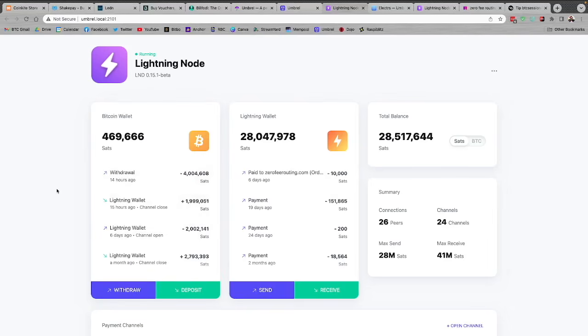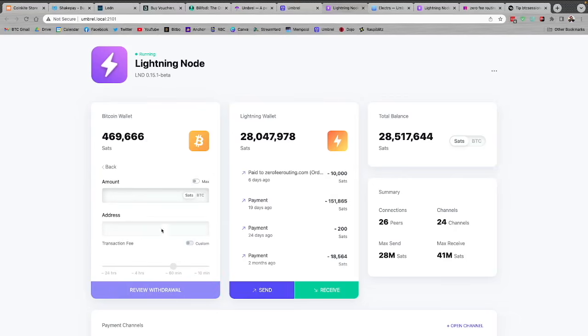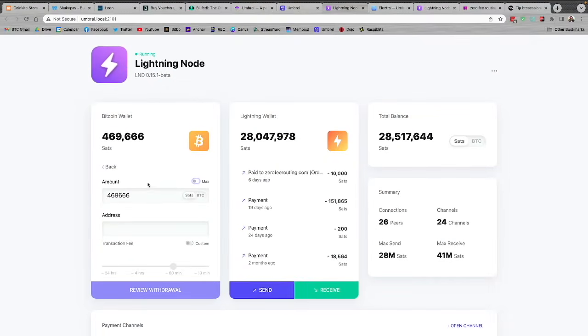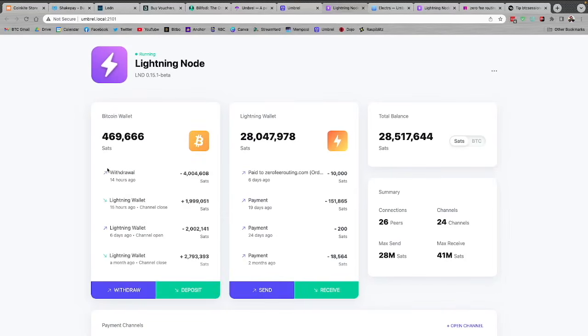Now, if you want to remove Bitcoin from your Lightning node that is on chain currently, you can hit withdraw, paste in an address, add an amount. You can even hit max to fill out your entire balance, and you can set your fee with a slider down below, and you can even set a custom fee in sats per byte right there. All right, so that is withdrawing, and actually I'll turn that off. So that is how you withdraw from your node.